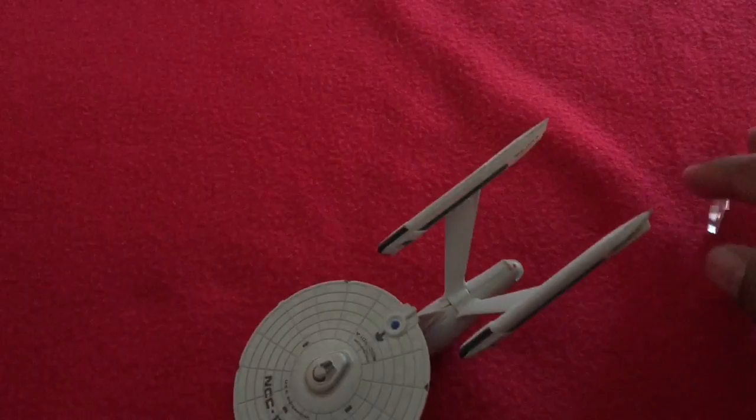And as usual, the model comes with the stand, and on the back it says USS Enterprise NCC-1701-A. And put this bad boy in here, and it mounts pretty much like its predecessor, just like that.